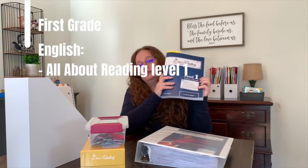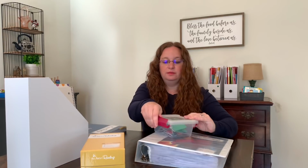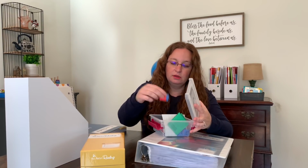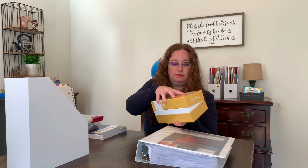So I am going to share with you what we use for her for English. We are using All About Reading Level 1. This is the teacher guide. These are the magnet letters that she uses to spell. There's also an app if you'd like to do it digitally. The cards in here. My pre-K kids' cards are also in here.